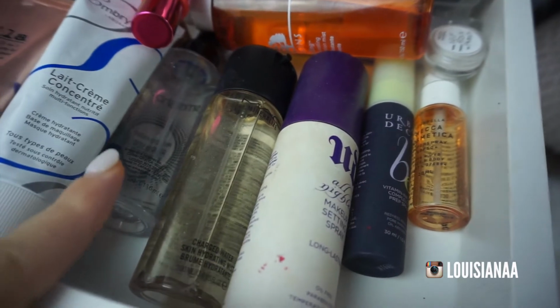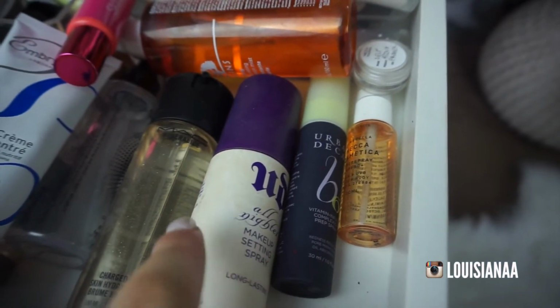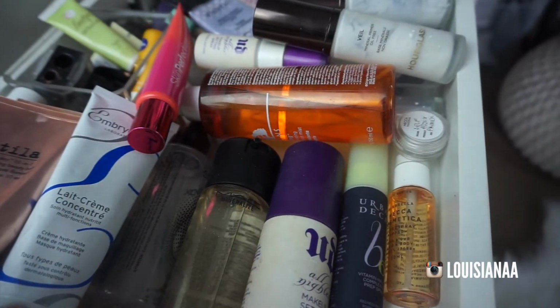And here I have my Smashbox Primer Water, MAC Charge Water, my All Nighter Setting Spray, my B6 Vitamin Infused Spray, which I love, an SPF 50 spray and the Origins Ginseng, followed by a small mini setting spray.